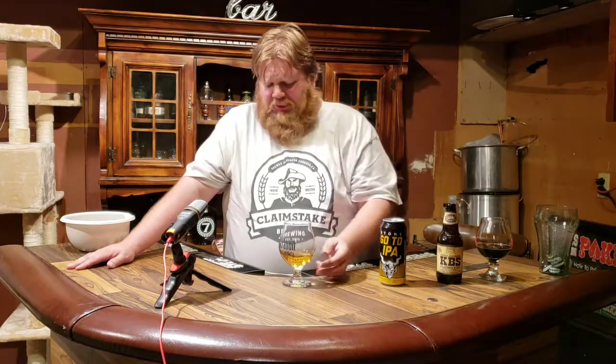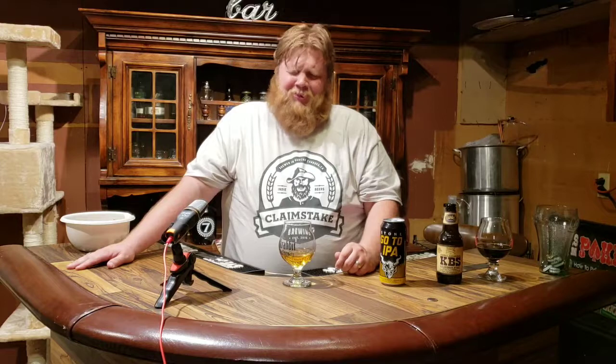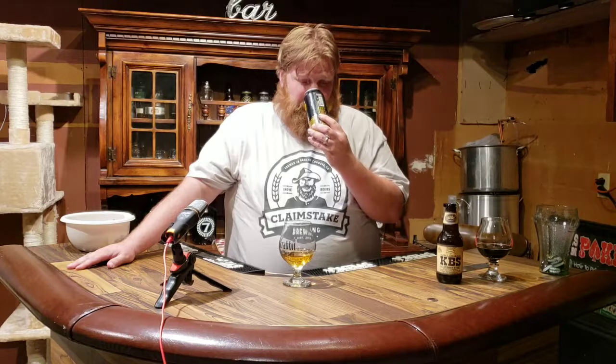The Pine Forest is amazing. No, don't do it. Don't drink. Oh, the warmth is not your friend. But sniffing it out of the can is nice. It's kind of got a little bit of an orangey scent to it. So I don't know if this is too old. It was boiled before I bought it. I don't know.